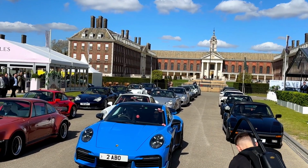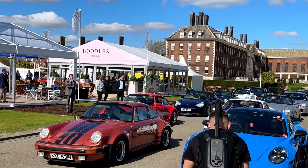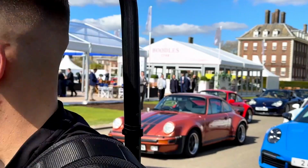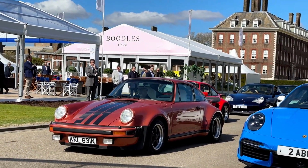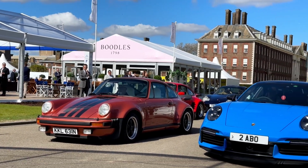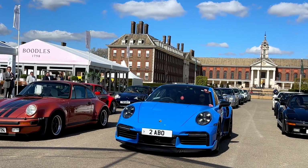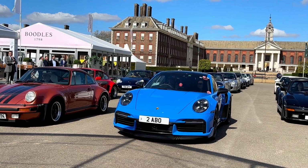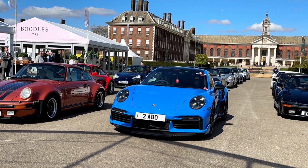Lined up at the front here on the left, you see the 911, the earliest 930 Turbo, which back then had a 3-litre engine, 260 brake horsepower, 0 to 60 in 5.5 seconds. The blue one to the left of it, or the right of it, depending on which way you're standing, has a 3-litre V6 twin turbo. That has 650 brake horsepower and 0 to 60 somewhere between 2.1 to 2.5 seconds, depending on how hard you put your right foot down.